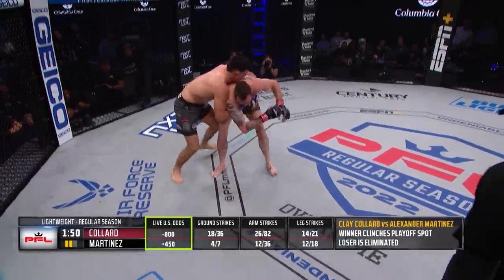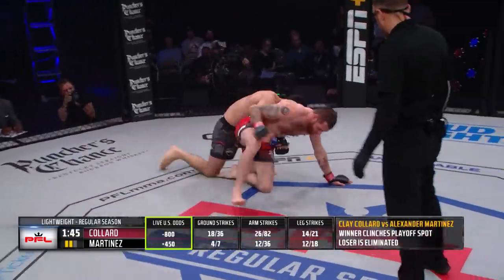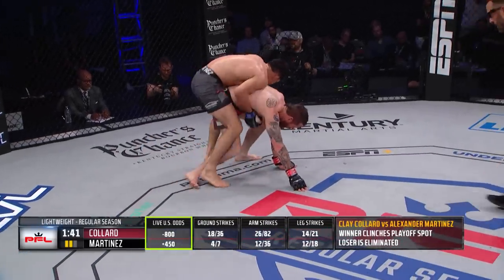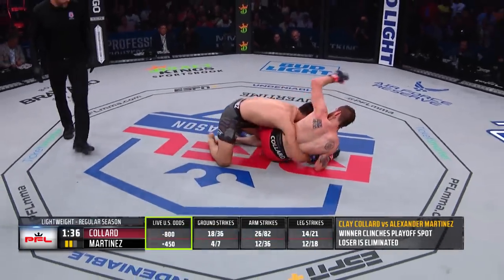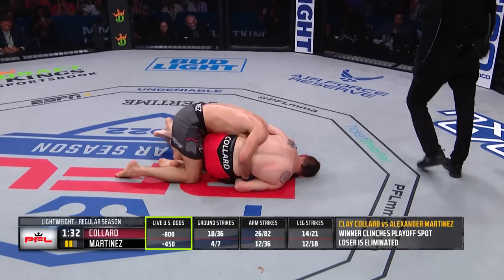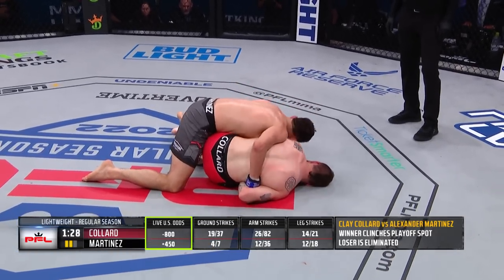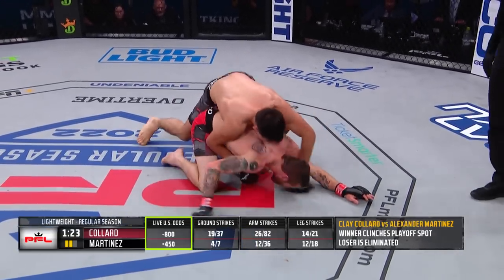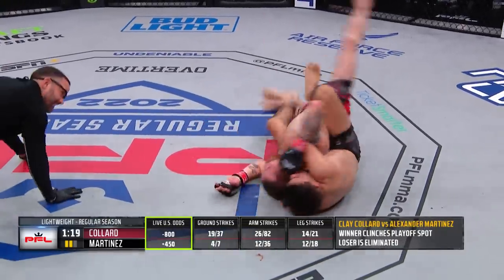Collard gonna scramble. A furious pace here in the second round. Collard sits the switch. Martinez rides him. Another roll out again, Collard. Great work by Alexander Martinez to stay in a dominant position. Martinez hanging on Collard like a cheap suit. He's not going anywhere. Yeah, he's got that cross wrist as well. Now trying to take the back here. He's got a tight position.